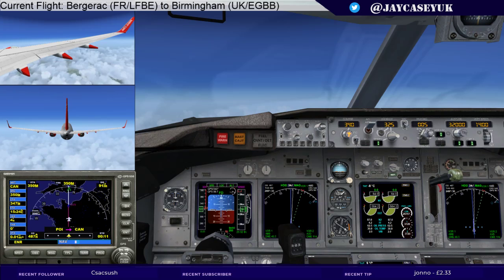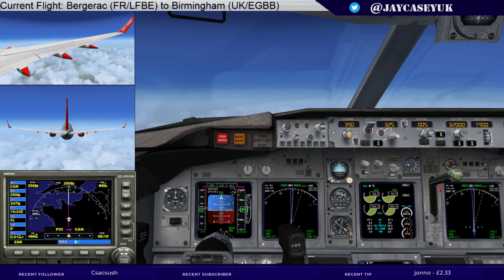And if these weather conditions that have loaded in are anything like the real world conditions outside at the moment, it could be quite interesting indeed in terms of wind shear on arrival into Birmingham. It's one of those airports that is notorious for it, shall we say.